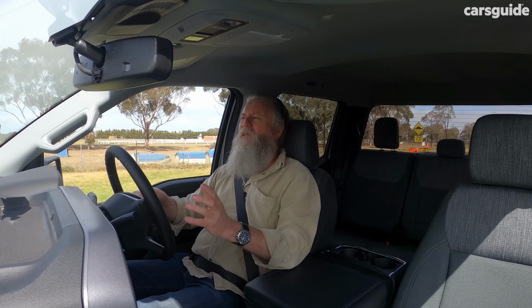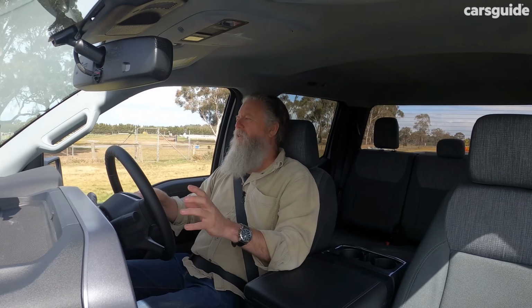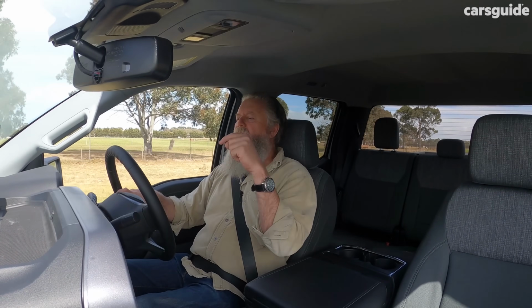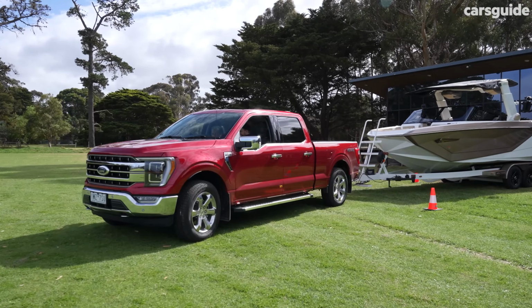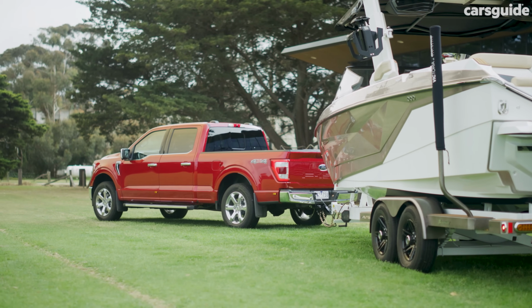So, where does that leave us with the F-150? What do we think of it, generally? Well, a lot of people approach a car like this as a fashion accessory. To my mind, they're barking up the wrong tree. The only reason I'd buy one of these is if I needed its unique skill set. If I need to tow an awfully big digger or caravan or boat, or I need to cart a lot of stuff in the tray, then maybe this is the vehicle I need.